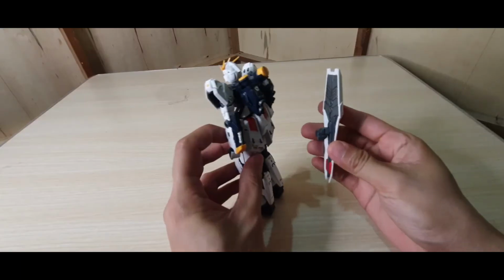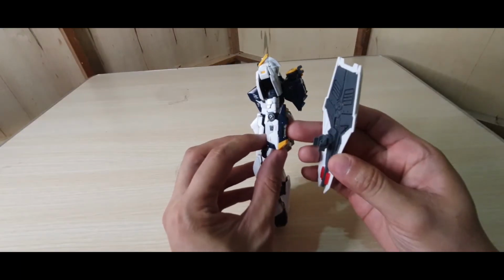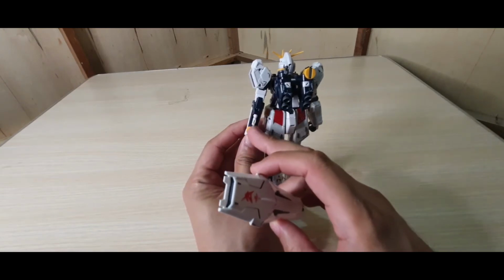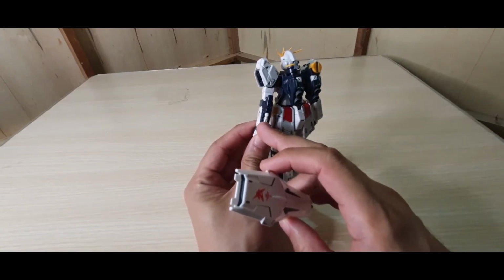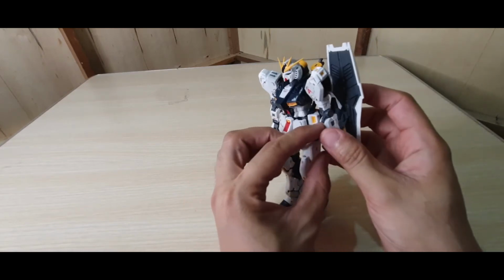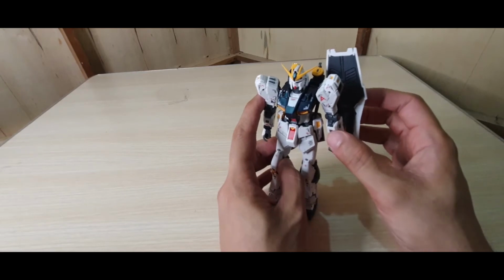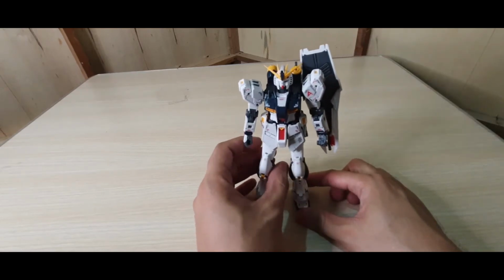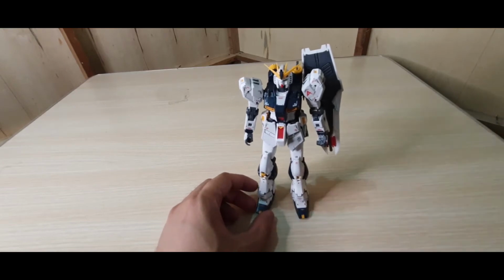The shield can be snapped on to this forearm portion. There's this slot for a beam saber handle and for the shield. So you cover the beam saber handle with the connector of the shield. So it looks like that. Simple.